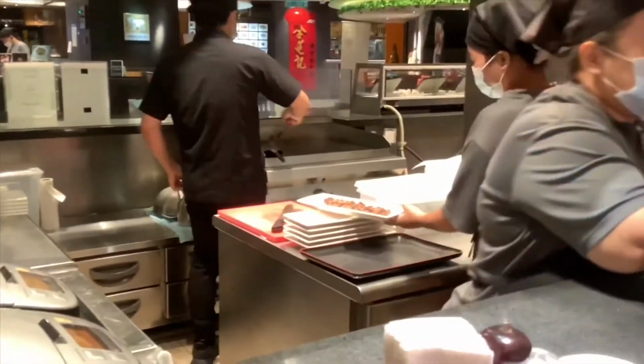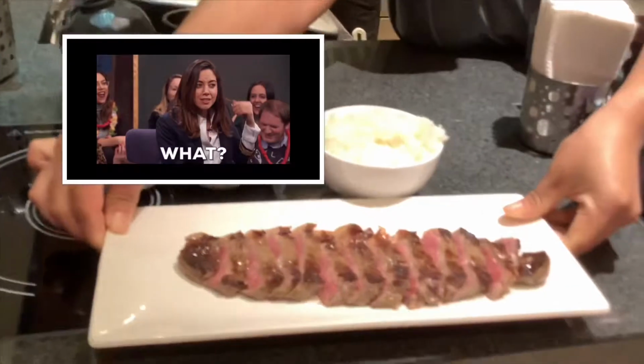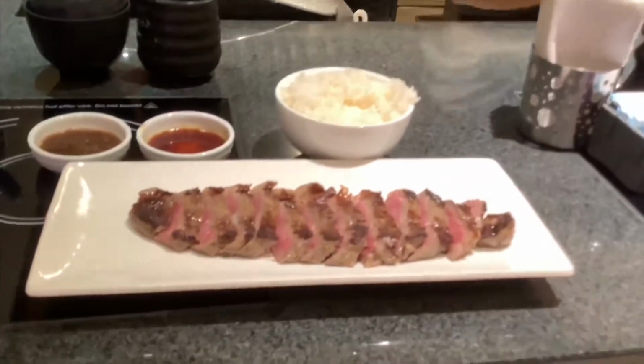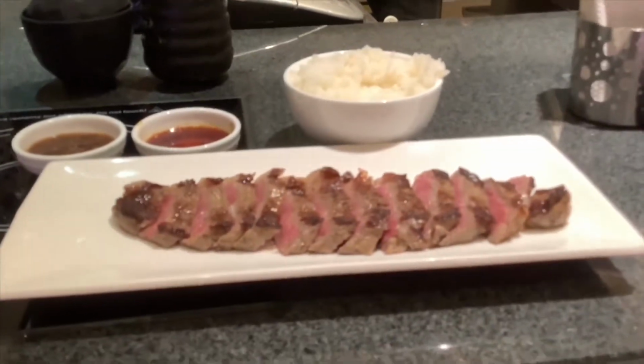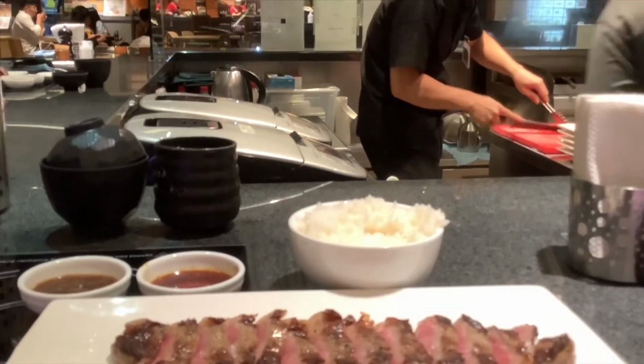Here we go. We have our steak here in Asia with rice, and I know that some of you from the Western Hemisphere could not imagine that without tatties, without mushy peas. Well, that's the way we do it here.